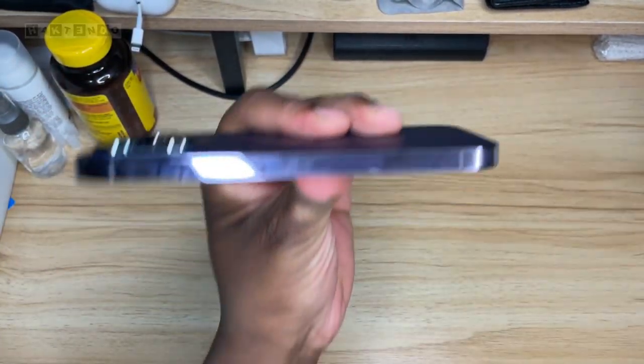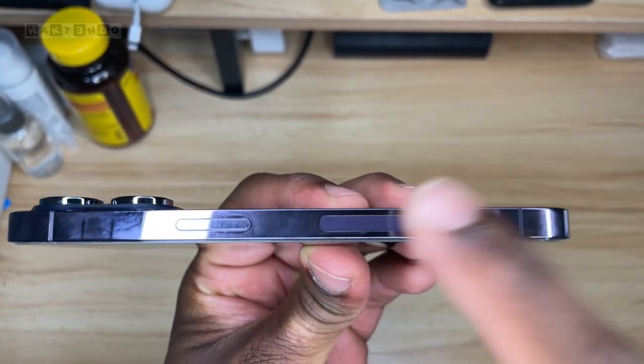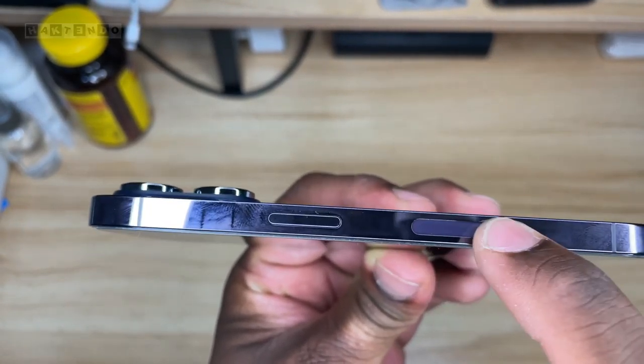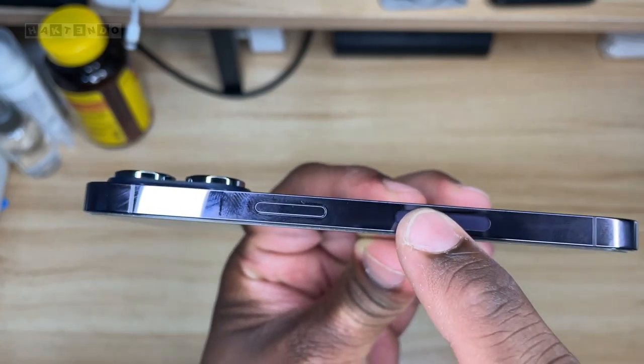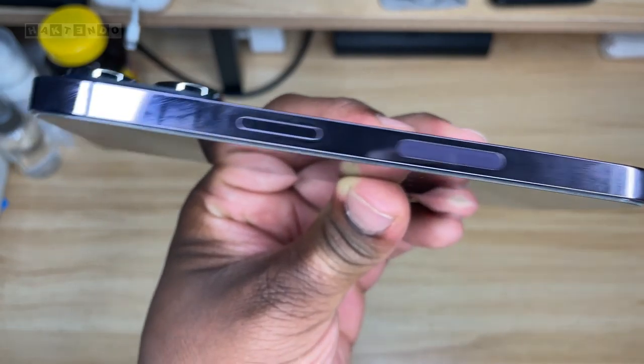I'm not sure if you guys know, but on the iPhone 14, it's a bit longer. If you have the iPhone 13 Pro model, I'm not sure if this was actually the same size, but comparing this to the iPhone 12 Pro, this is a little bit longer. The 14 Pro 5G antenna is a bit longer.